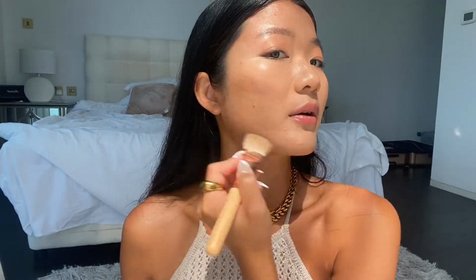Also, I like a little bit of warmth in my face since I got so much more tan on my body ever since I came to Dubai, because basically I'm exposed to the sun every single day because I go to the pool every single day. And I just came back from a yacht yesterday for a yacht party because all our friends are here, so we have so much fun. So yeah, I get a lot of color, but I'm happy.